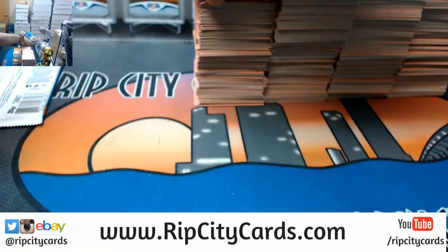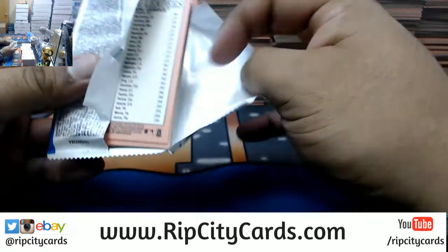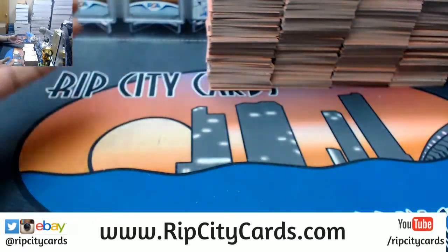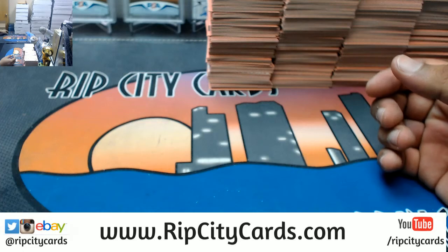So, I'm looking forward to the Jazz making some noise in the playoffs. Malcolm Brogdon did really good last year. Kind of took a bit of a step back. Actually, all of the Bucks took a step back this year. Well, you know, we'll see.